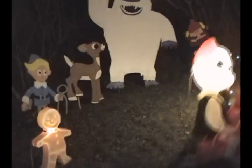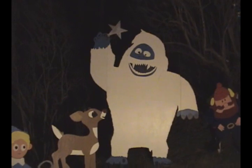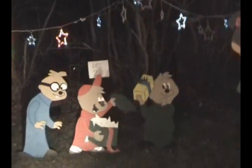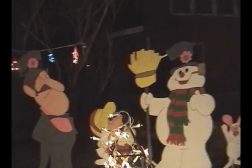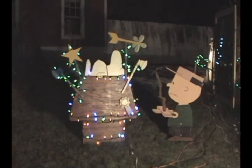Let me head up onto the patio, where we start with the cutout characters. I have all the Rudolph characters here. Bumble is 8 feet tall. And we have Alvin and the Chipmunks, and all the Frosty folks. My small mega tree. It's only about 10 foot. And the Peanuts gang.